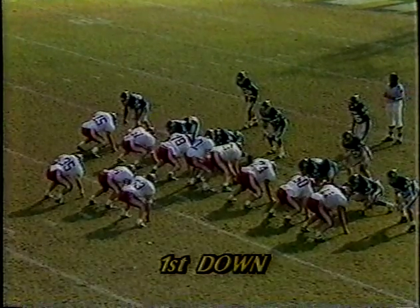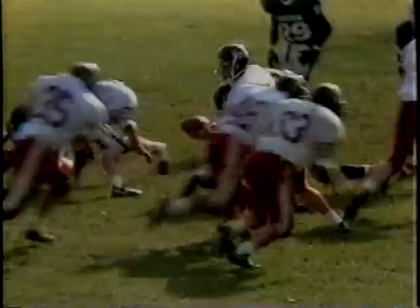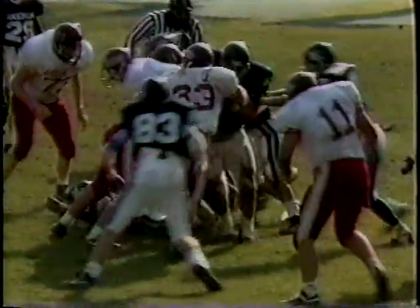Naugatuck has not had much to cheer about thus far in this football game, and they have come alive. Fonseca out of the wishbone down to the 20-yard line. And remember, let's go back earlier in this football game to the missed extra points for Ansonia. They come with the power. Valenti leading along with Vecchetti. Fonseca just gets behind the blocks.